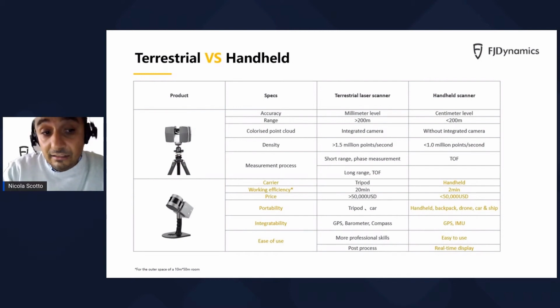The handheld laser scanner is gaining a lot of traction in the market thanks to its portability, being easy to use on the ground, the possibility of real-time data visualization, and finally, a greater collection efficiency than the static laser scanner, so making it suitable for addressing a wider range of applications. Next slide, please.